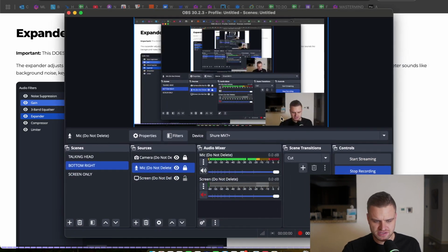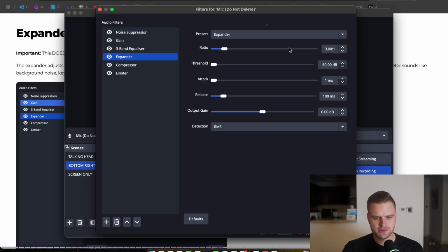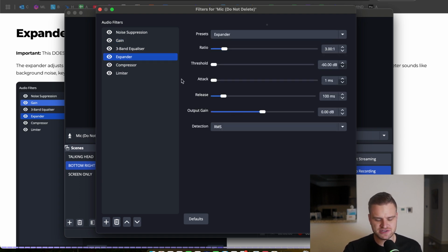So what I usually do with my original settings is I'm going to put it at a 3-to-1 ratio. I'm going to put the threshold all the way down. I'm going to set the attack at 1 millisecond, the release at 100 milliseconds. And then if you want to change the gain, you can. If you're going to change the gain like that, normally you would do that at the gain level. But there are some situations where you do this in here.